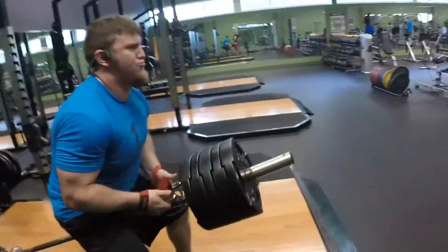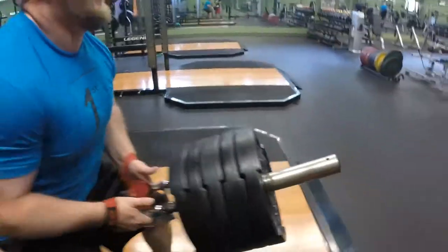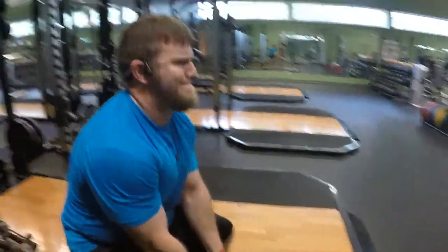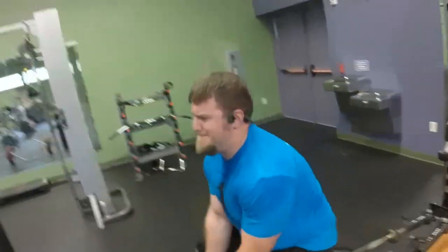Alright guys, listen up, when you're doing bent over rows here, T-bar, stick with the light weights, smaller weights, get that full squeeze, nice good stretch. Anybody can throw on some heavy weights, do it right.